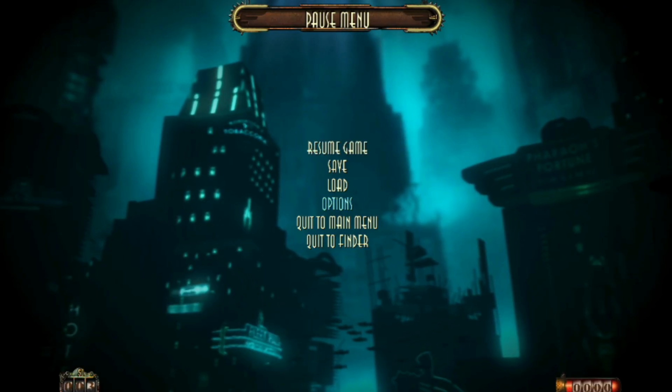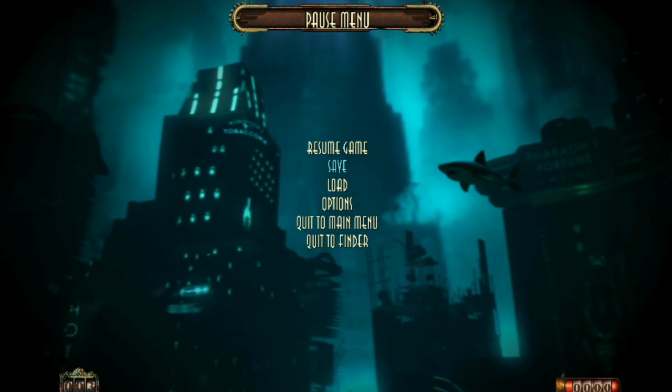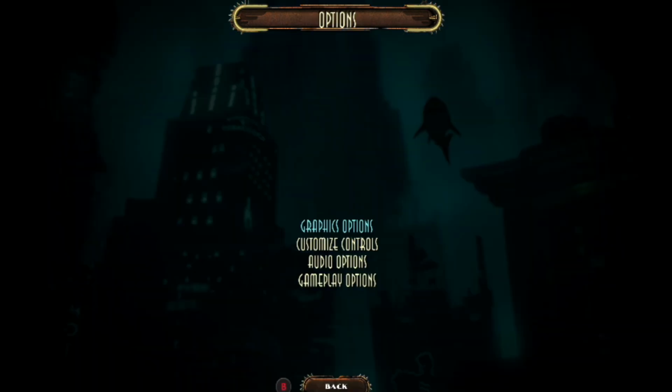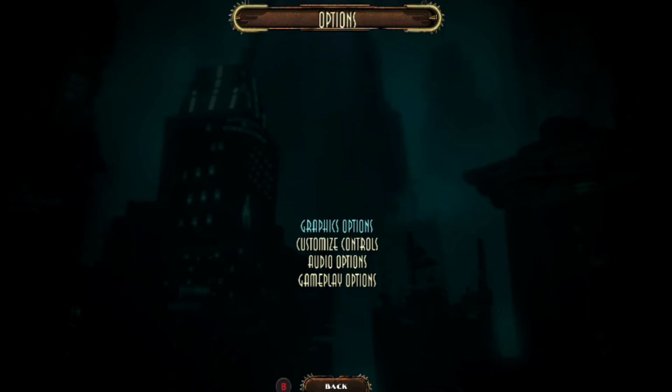So I wonder what the quality levels are. Like I said, it seems to be running really smoothly. I haven't run into any action yet to really get an idea what's happening. Looks like it automatically brought the resolution down to 840 by 525. That's pretty low, but it looks fine.